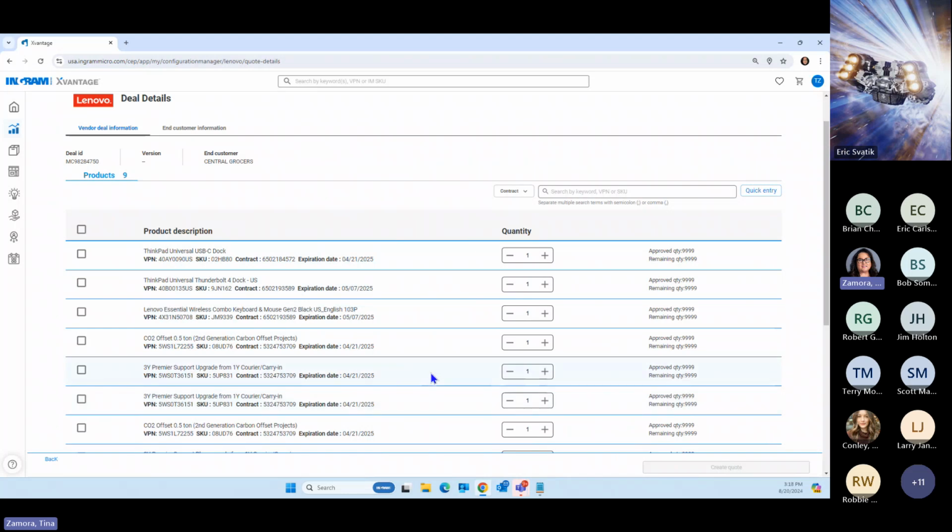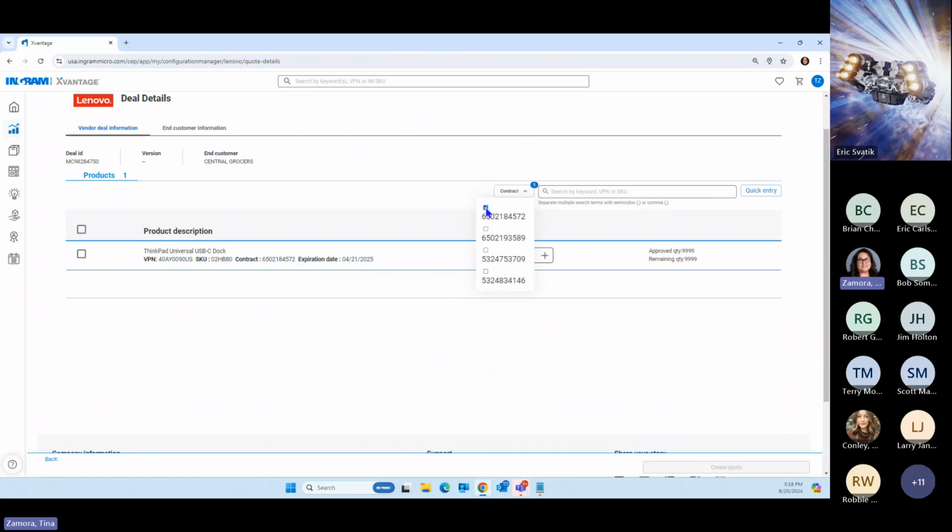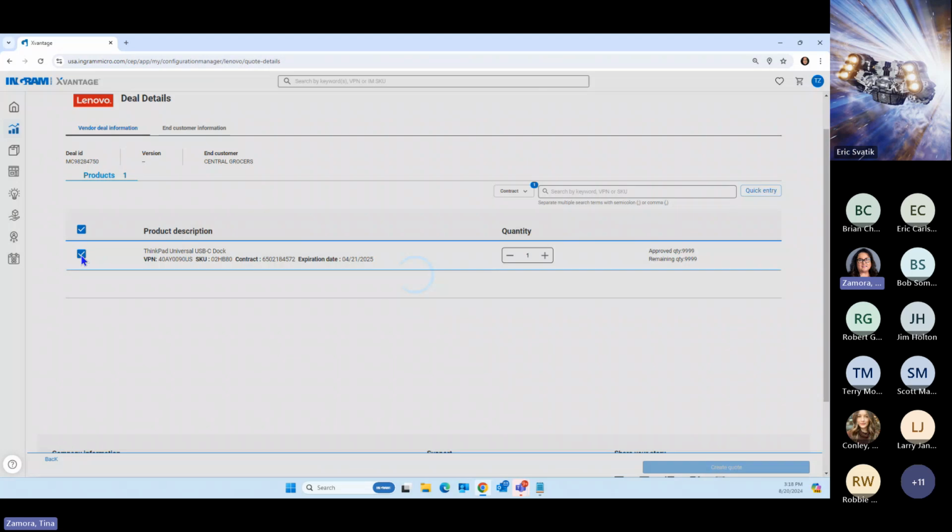And so another way we help you get to the correct product is you can click on this contract drop down, and this will give you an itemized list of the subcontracts that are available under that master contract. So I'm going to actually just click on this top one. And now it's just going to bring back to me all of the items that are standard product in that subcontract, if that makes sense. So I'm going to go ahead and click on that. And in this case, I want to get 2 of these to go along with my 2 ThinkPads, and I'm going to click on Create Quote.